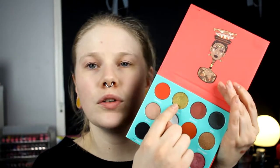Okay, maybe this is a little bit boring of a look, but I can maybe do something more fun underneath my eyes. Okay, I think I'm going to use 5 of them. I think I'm going to use all those 3 up here, and also these 2 and not these 3. I don't know how this will work without any matte shadows, but we will see.